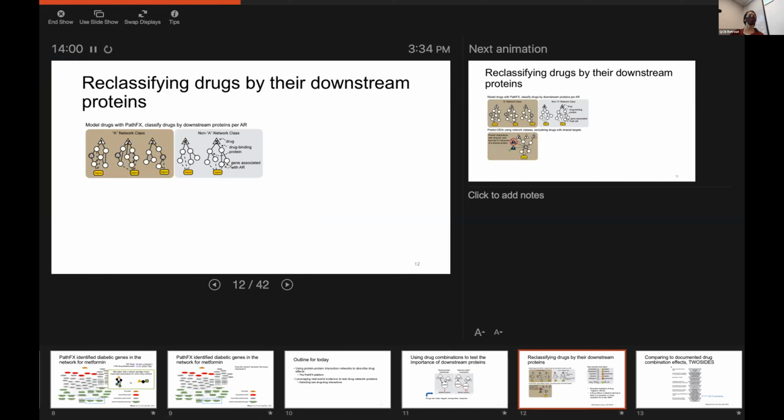Okay, so one of the first things I did was reclassify drugs by their downstream proteins. So in the cartoon on the left, for this particular scenario, I modeled 5 drugs. In this case, they're all associated with sepsis, so that's what is in the yellow box. And then I separated them left and right and tried to highlight for the drug networks on the left, there's a protein A that's downstream of drugs 1, 2, and 3, but protein A is not in the networks for drugs 4 and 5. So I'd call the left the A network class, and then the right would be the non-A network class.